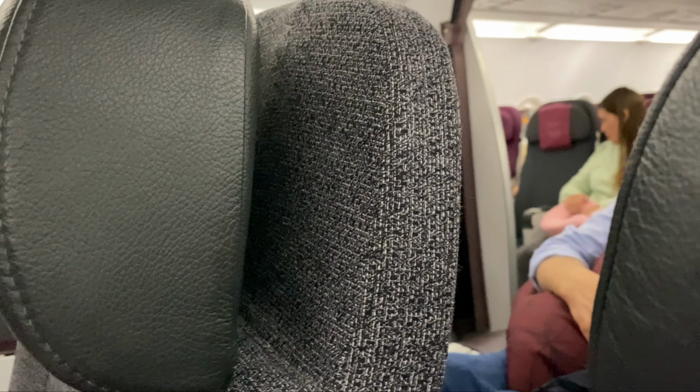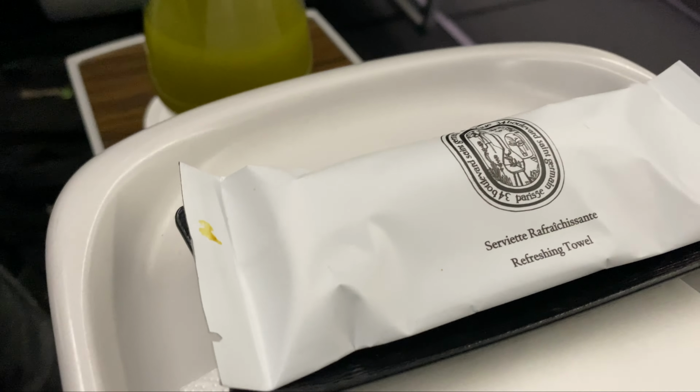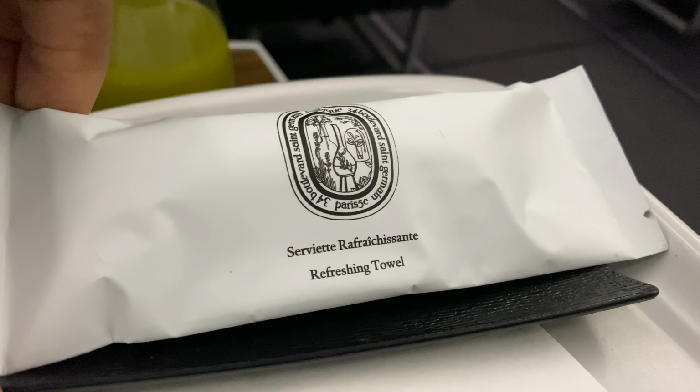Here's a look at the seat pitch so you get an idea. That's as far as it'll go back. Just so you have an idea of how far the seat does recline, which isn't that far, but one can't really expect much on a short flight like that.